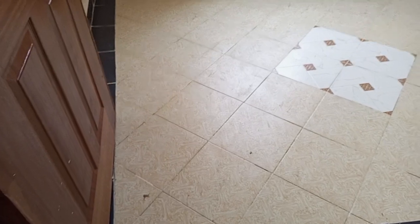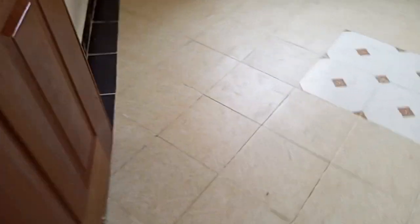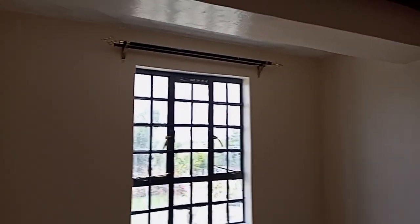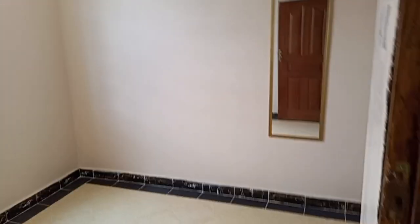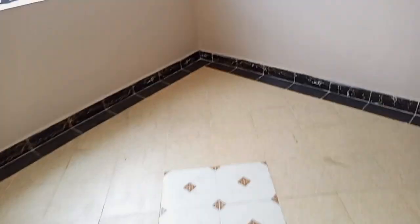So this is another room. This is the second room. So you can choose, if this one is kind of bigger, you can decide that this be your bedroom and the other one be the kids' bedroom. So to me, that was my preference. Maybe this one, you say these are the parents' room, and then the other one should be the children's room.